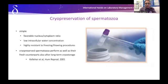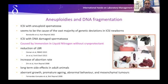Let's start from the male gametes and what can be said about cryopreservation of spermatozoa. We know that it is simple because spermatozoa are cells with low content of water. So we have a favorable nucleus-cytoplasm ratio. Reduced water means high resistance to freezing and thawing procedures. We know that cryopreserved spermatozoa perform as well as their fresh counterparts, also after long-term cryostorage, 20, 30 years. What is very relevant is that we need to use cryoprotectant because, just to give you an example, forced DNA damage is caused by the direct immersion of spermatozoa in liquid nitrogen without cryoprotectant.